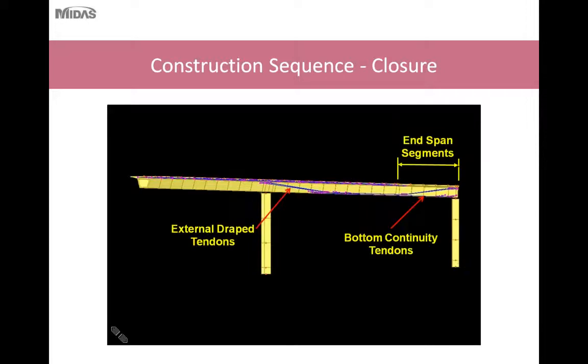So after you finish erecting the first balanced cantilever unit, the end segment to the abutment or maybe to another continuous unit is erected. These end span segments are typically erected on false work. After the end spans are erected, the unit is made continuous by the use of bottom continuity tendons, which go through the bottom slab and provide positive moment capacity.